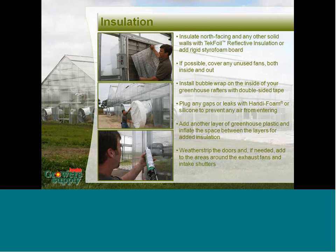It also helps so that if you do have to work in your greenhouse in the wintertime, it makes it a little bit more comfortable for you to work in. And also, the installation of insulation will not only help keep your house warmer in the winter, but also will aid in keeping the house cooler in the summer. Some of the common suggestions that we give to our customers are for you to insulate the north facing wall.